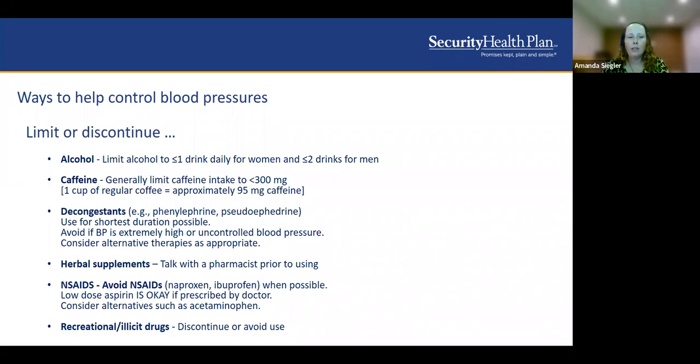So right now is allergy season. A lot of people are running to the pharmacy to pick up decongestants like Sudafed. Just know that these do elevate blood pressure. And if you do have high blood pressure, it would be recommended to find something that does not have the Sudafed in there. So something like a nasal spray would be more appropriate. Feel free to reach out to your pharmacist if you do need help finding something that's safe for you.